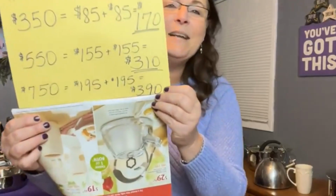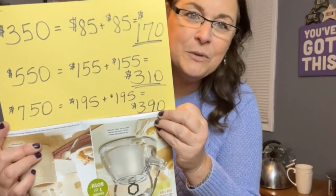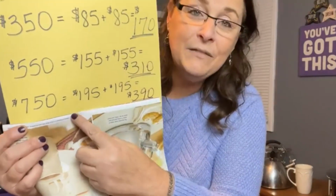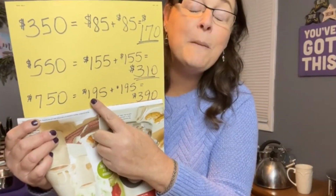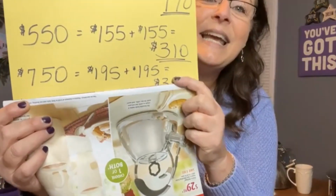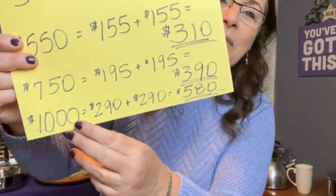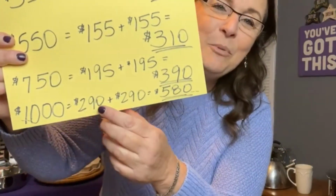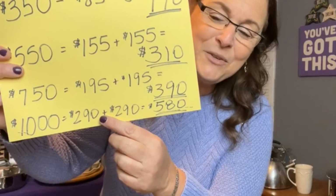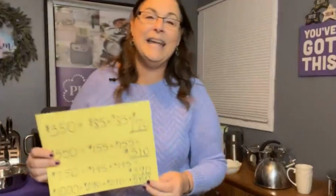Next up is a $750 order. When you have $750 in orders, you're going to get $195 of Hostess credits for free. You can buy an additional $195 for $34.95. So now you're going to get $390 of Hostess credits for just $34.95 and tax and shipping. And last, but certainly not least, is your $1,000 party. With a $1,000 party, you get $290 of Hostess credits. You can double it for $34.95 and get $580 of Hostess credits.